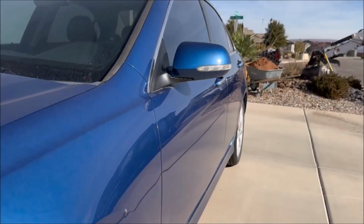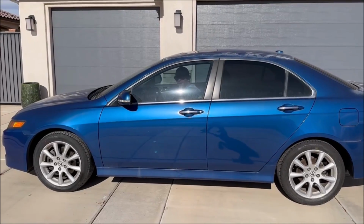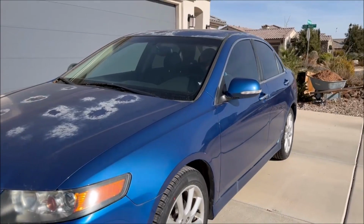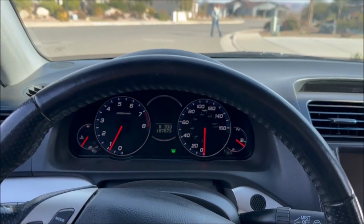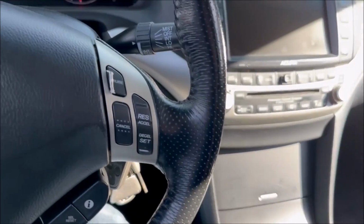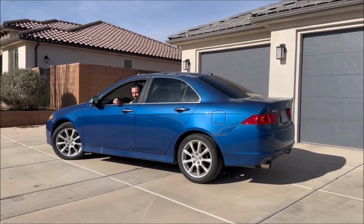There's some hardware in the trunk. I don't think I'm gonna get away with this car. He's not gonna let it go. He's had this for 15 years and finally throwing me the keys. All right, it is officially mine. The TSX is coming home with me. What do you think of my new purchase?